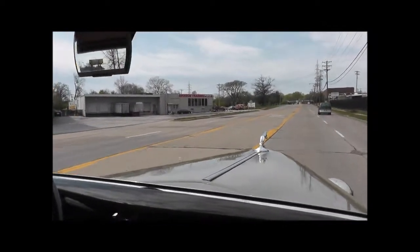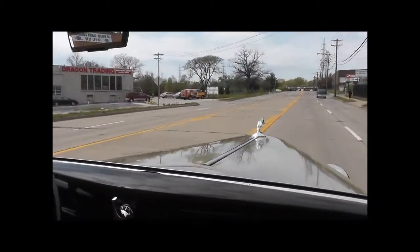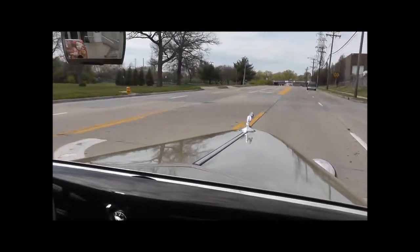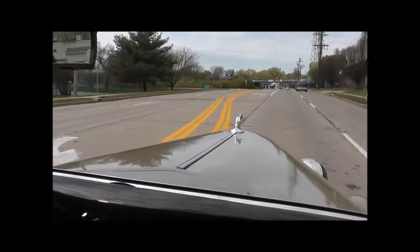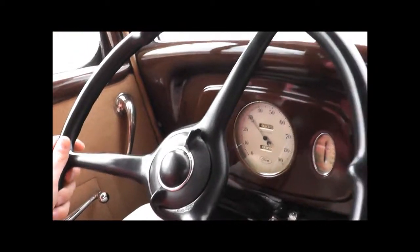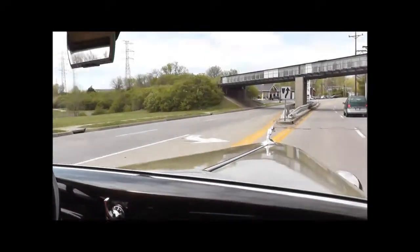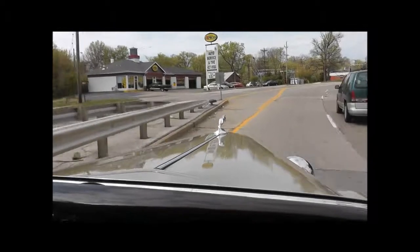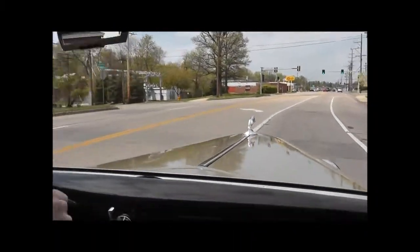They're very popular with hot rodders because they have a very distinct, wonderful sound. And this car has no trouble keeping up with traffic and should make for a great ride for the next person. As you can see, all of our gauges are working here. There's something very, very cool about looking down the hood of this car and seeing the Greyhound hood ornament. It definitely gives you the feeling that you're in a very premium car.